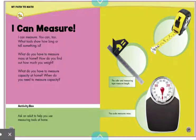I can measure. I can measure and you can too. What tools show how long or tall something is? What do you have to measure mass at home? How do you find out how much you weigh? What do you have to measure capacity at home? When do you need to measure capacity?